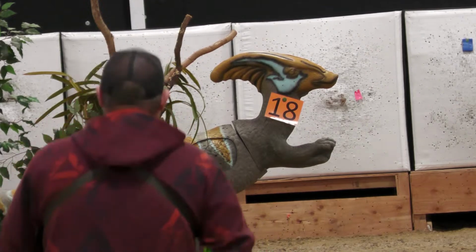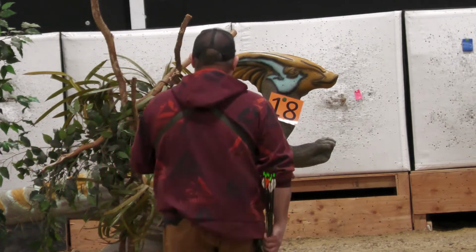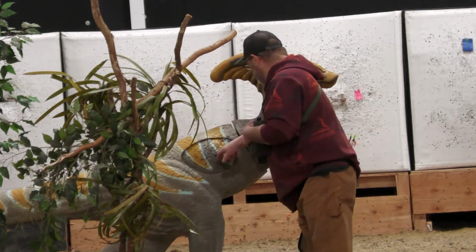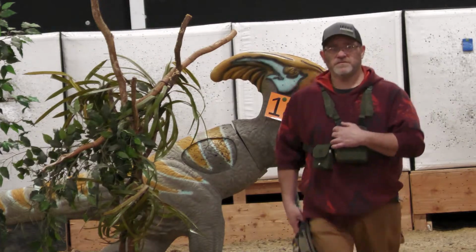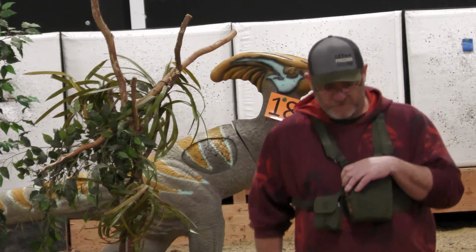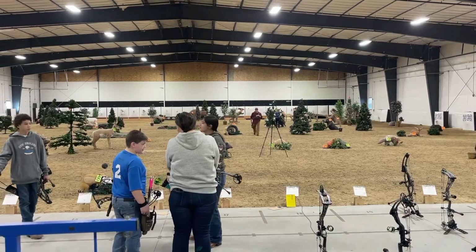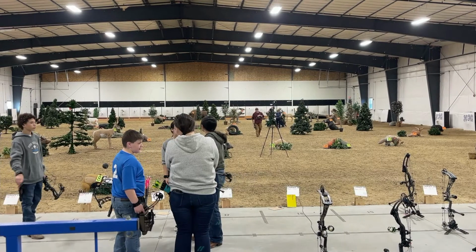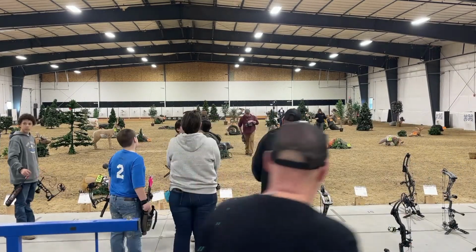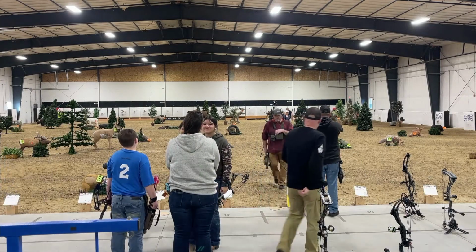So this is target 18. Looks like we have gone downrange and zoomed in there. Someone's getting an eye as to where scoring rings are on that target so they know where to aim. So archers have to stay behind the shooting line while people are downrange.